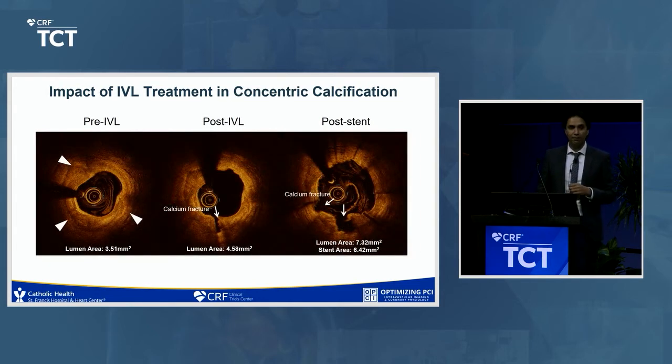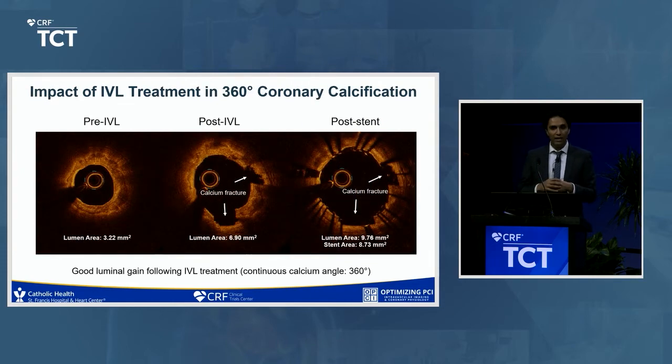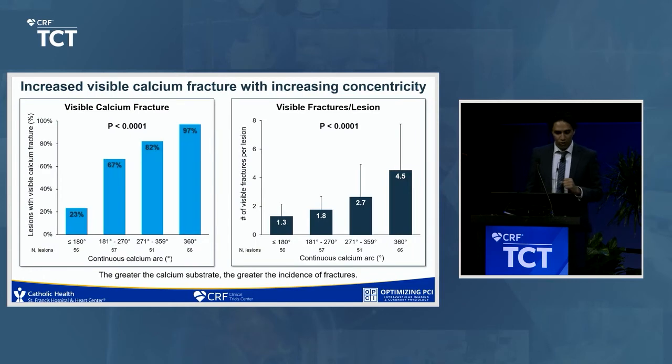But to maintain consistency with the theme, the more the calcium, the more the fractures. And here you can see that when we go to more concentric, so 270 calcium, we've got a couple of fractures. And then when we go to 360 degrees of calcium, we get more fractures. So the mechanism of stent expansion in the concentric lesions and the eccentric lesions is different. In the concentric lesions, it's these multiple fractures that move away from each other like tectonic plates, yielding more space. But in the eccentric lesion, it may be a fracture coupled with more dissection, allowing you to expand. And this is shown graphically. The more the calcium, the more the fracture.